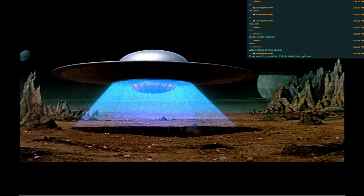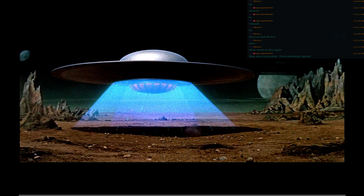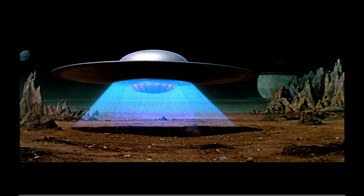Now that they have that new engine that we were all talking about, that new engine could definitely make saucer type ships. And you would think a saucer type ship would get through the atmosphere because it could just slice through, right? Maybe, maybe.